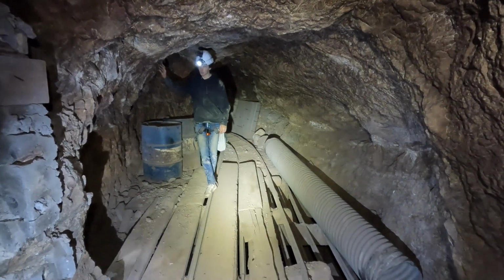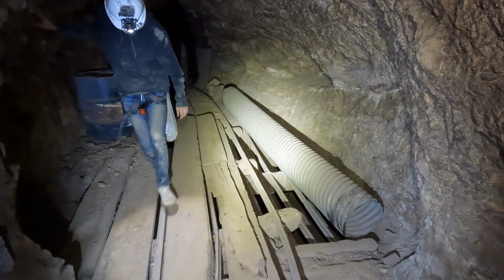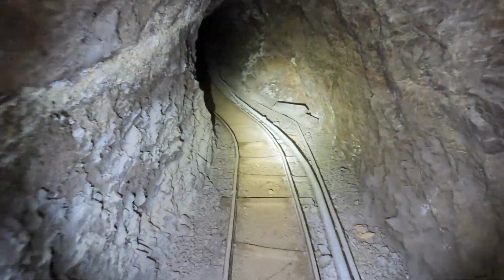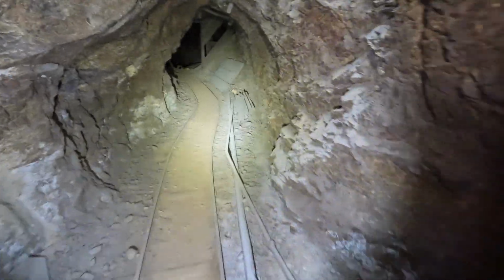Alright, there's Owen crossing this false floor. It drops down about 20 feet. We'll be headed down this way. We got some pretty nice sections of track right here.